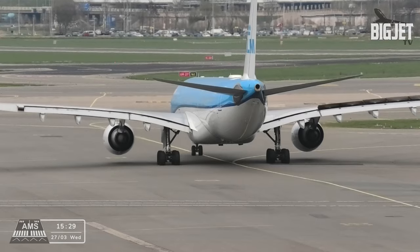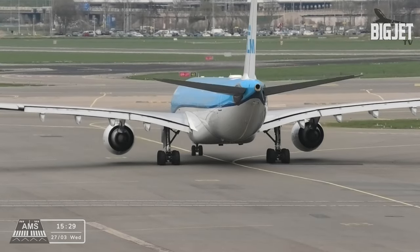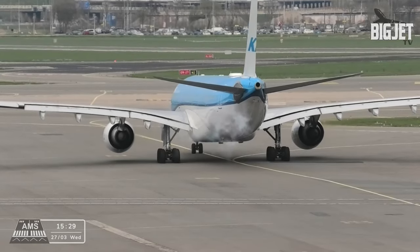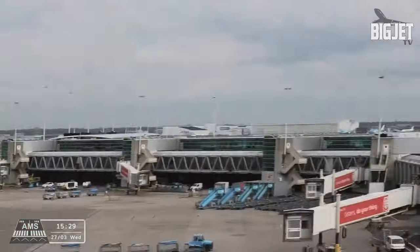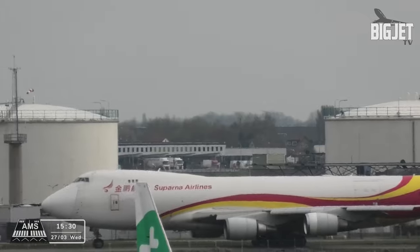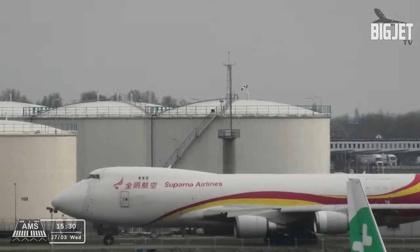See him doing F&F checks there. Flaps extended. She's configured for flight. Oh, hello. She's got to be coming out here, isn't she? Oh yeah, here we go. Thoroughbred freighter as well, look.